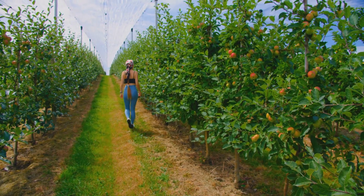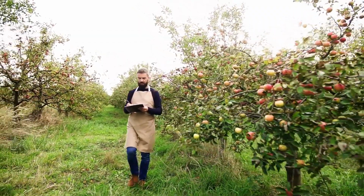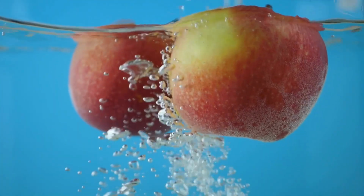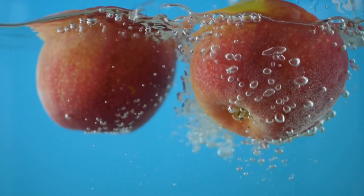Let's explore more about apple cultivation. Did you know that apple trees can live for over 100 years? Some of the oldest apple trees are still producing fruit. Another interesting fact is that apples are 25% air, which is why they float in water.